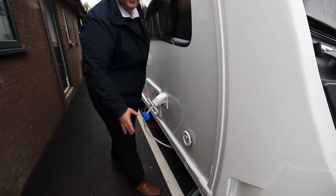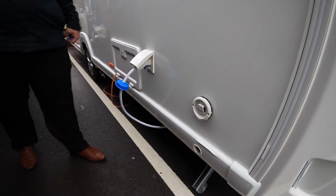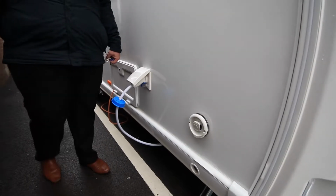Okay, outside ventilation. Because you can use your hot water boiler on gas, this is simply just releasing the fumes coming out of the Caravan, okay?